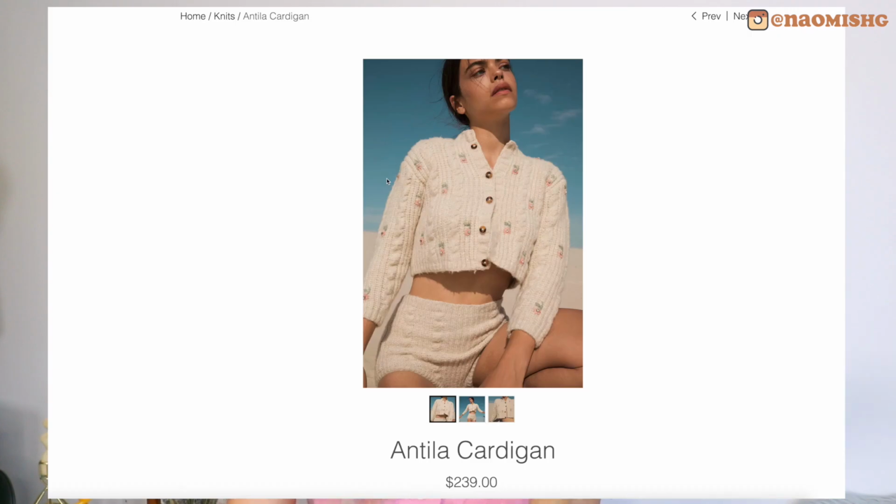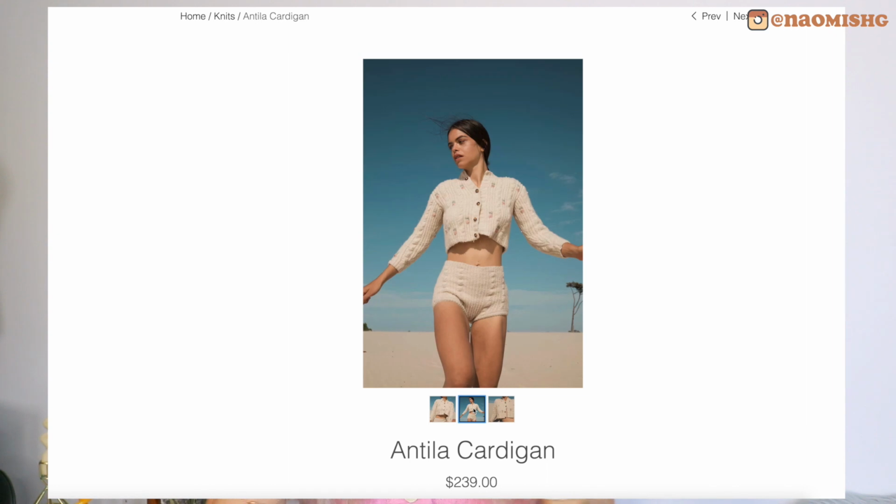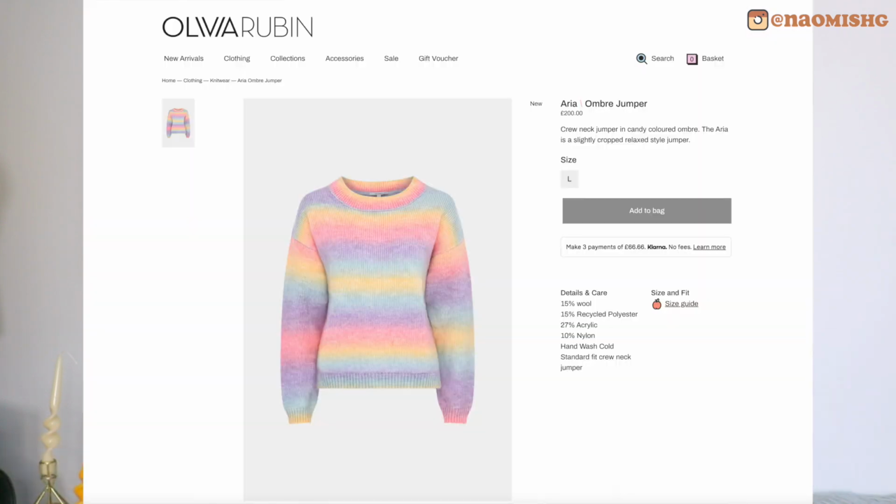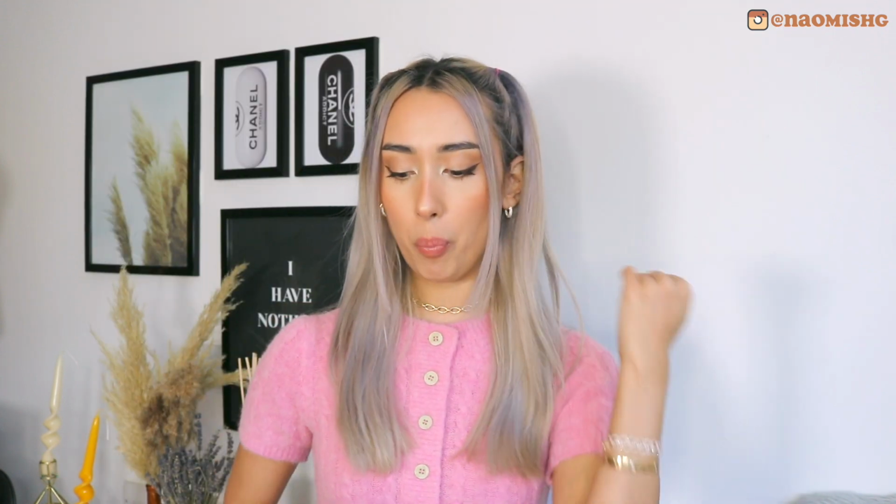The next knit that I also really love from them is actually this one. And this one also has some little embroidery, super adorable. This definitely looks warmer than the first one that I've shown you. Last brand up here is Olivia Rubin, and the top that I want to talk about is this one called the Aria Ombre Jumper, and this is just so cute. I love this color combo. It's like a pastel rainbow and it also looks so soft.